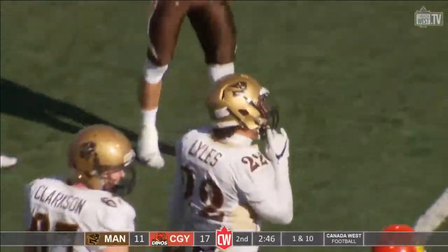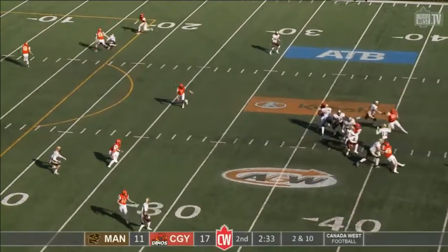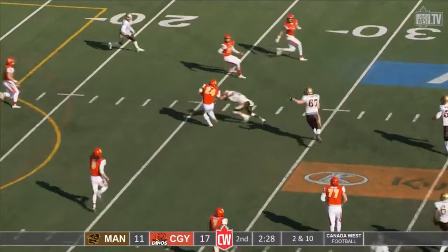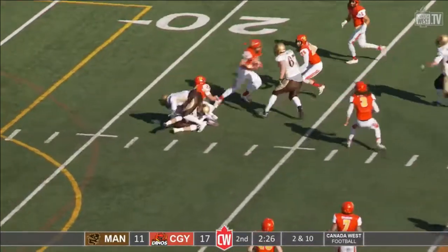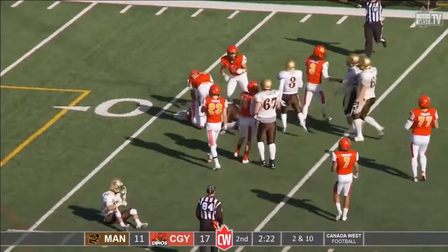Again. Slot back cuts across the line, play action, looking at the near side, back over the middle, intercepted, Boston Rowe, and Rowe hands off the ball. A bit of a dangerous play there. The Dinos actually losing some yards on that.